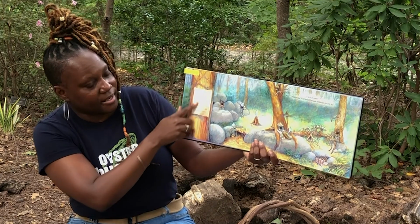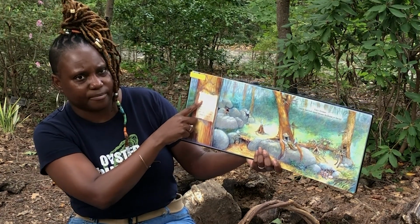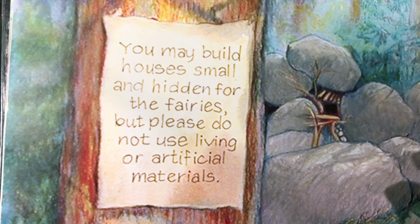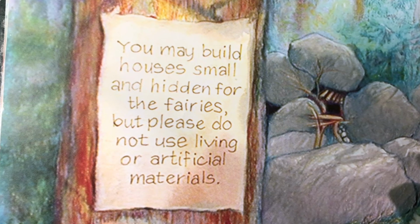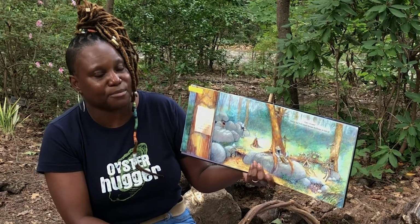There was a sign hanging on the tree. Can I read it to you? Should I read it? You may build houses, small and hidden, for the fairies, but please do not use living or artificial materials. That was the rule.